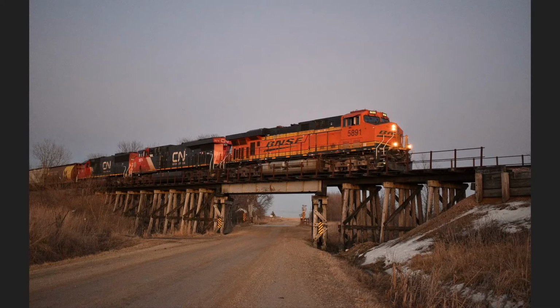Okay, and now we have moved down to the Cedar Rapids Sub of the CN, and this would be at Ryan at that wooden trestle, and this is about a quarter mile north of the town. And this would be an X337 with a BNSF Gevo leading, which I thought was pretty neat. Yeah. Nothing too rare, but you don't see them down here too often.